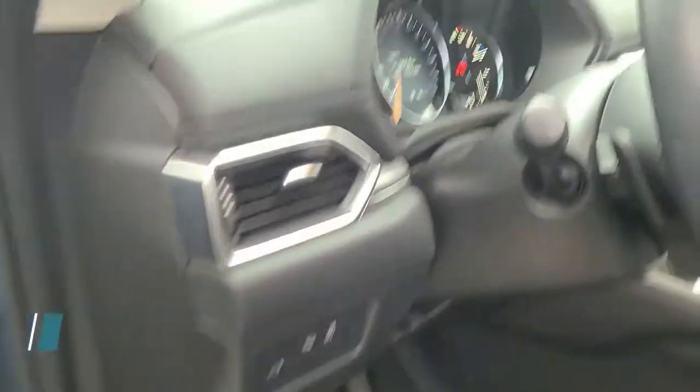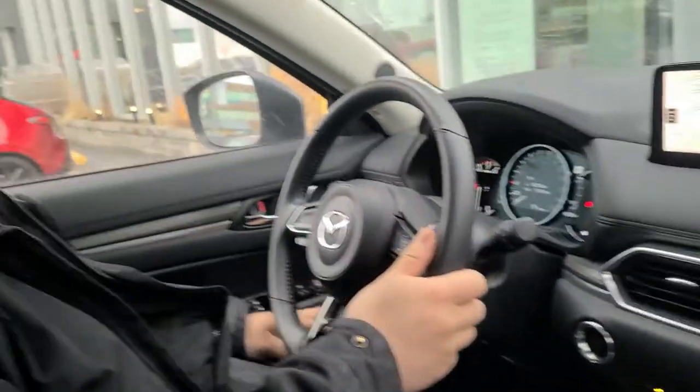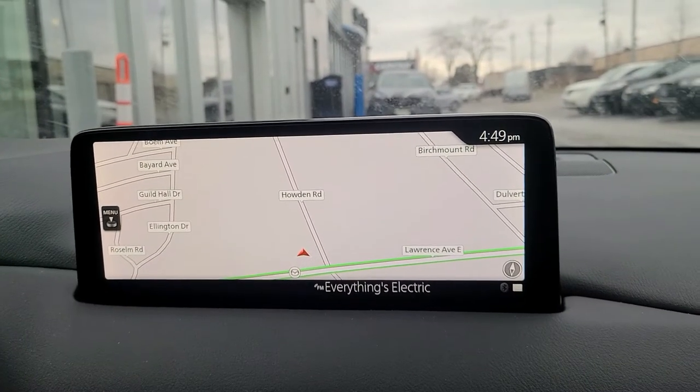And the last car for the day, the Mazda CX-5 GT with a turbo engine at Scarborough Mazda. Now, I put this vehicle up on the list because it ticks off most of my requirements, but more importantly, because this is primarily for the wife, it ticks off most of hers as well, having that stylish look that she really enjoys.